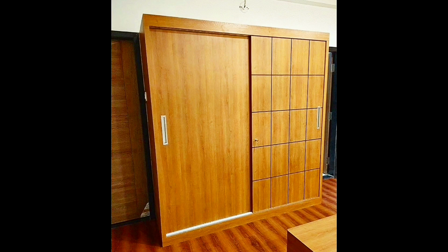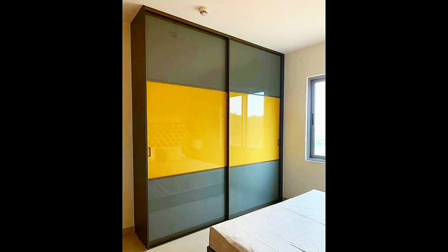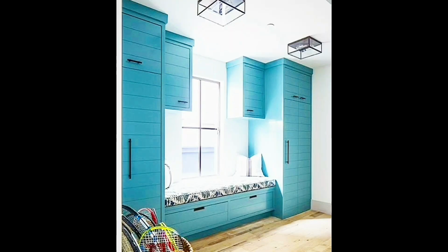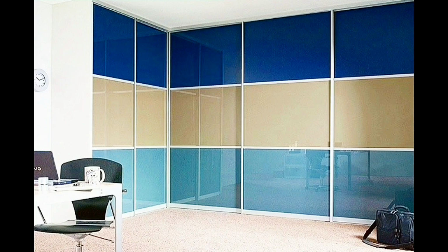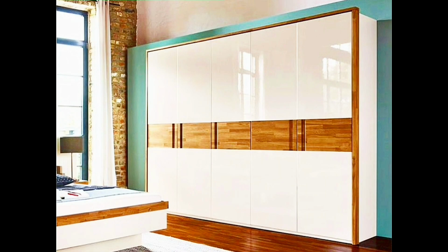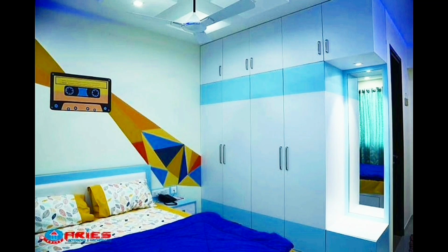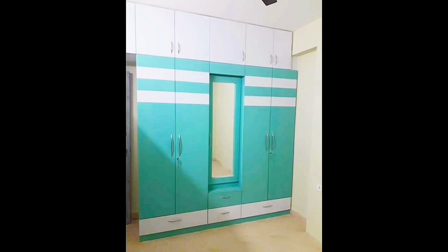A built-in wardrobe is a customized wardrobe that integrates seamlessly with the bedroom's design and layout. It can be implemented in various configurations, such as a wall unit, floor-to-ceiling wardrobe, or even a built-in closet. Built-in wardrobes can be designed with features such as sliding doors, mirrored panels, and integrated lighting, adding a touch of luxury and functionality to the bedroom.